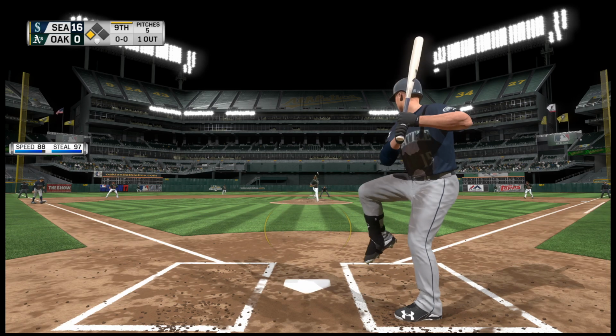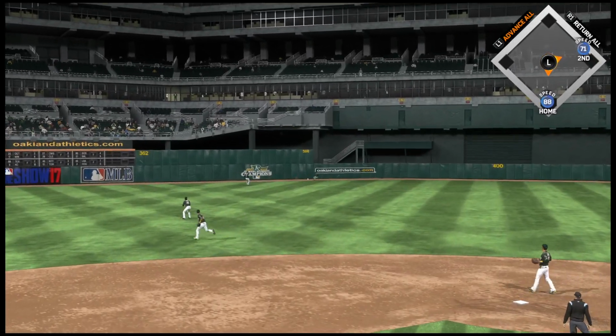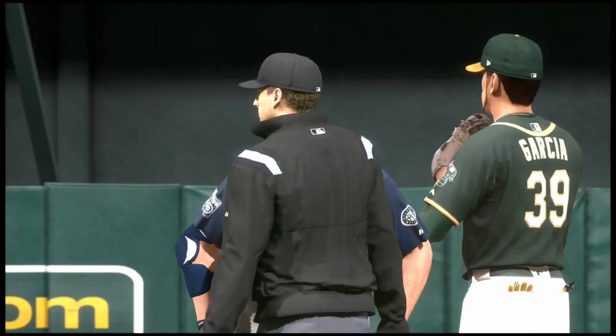First pitch coming. Here it is. Driven nicely into the gap. They'll cash in here as the run is in to score from third. And he is in at second base with an RBI double.